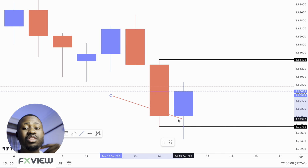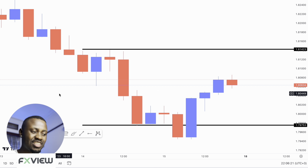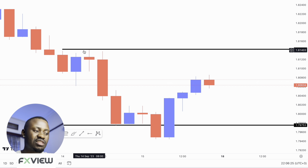So let's zoom into the 4-hour candle. I'll show you that. So traders, this is my 4-hour candle. You can see clearly when I mark out the high and low of the previous day. So you can see this was Thursday that I marked out. You can see its high, which was this part right here, and its low, which was this part right here.